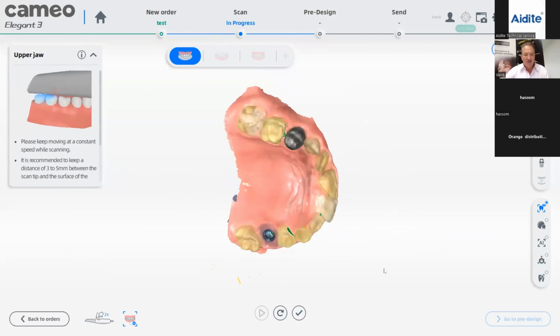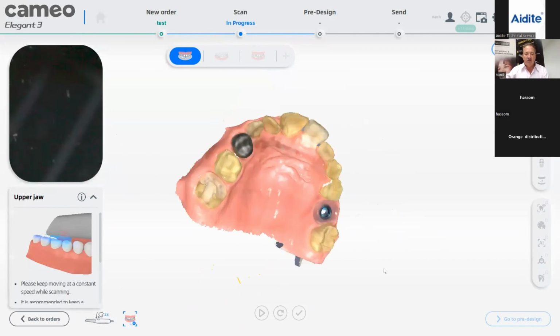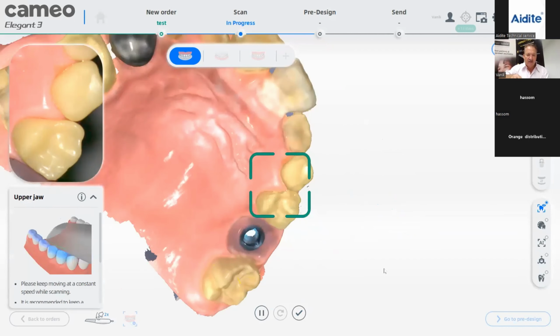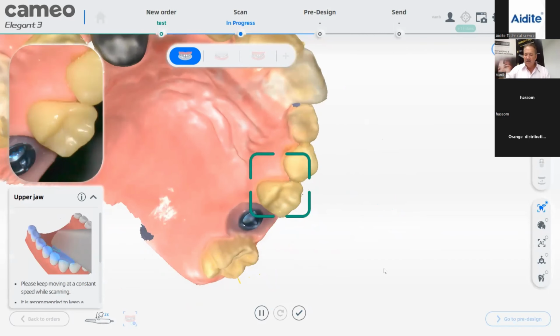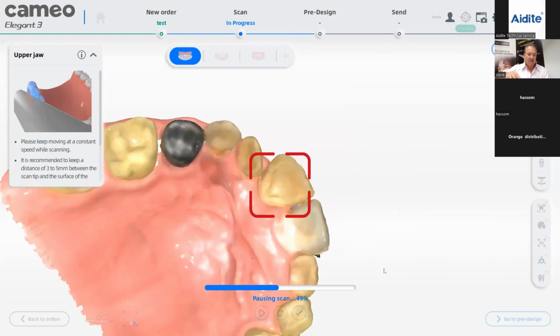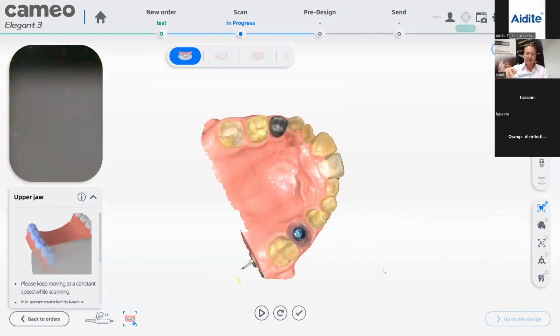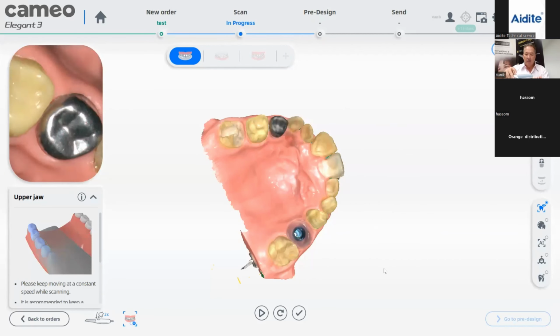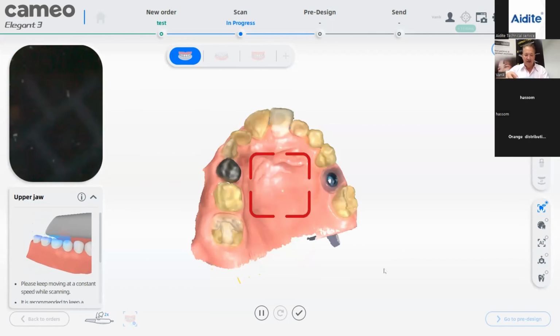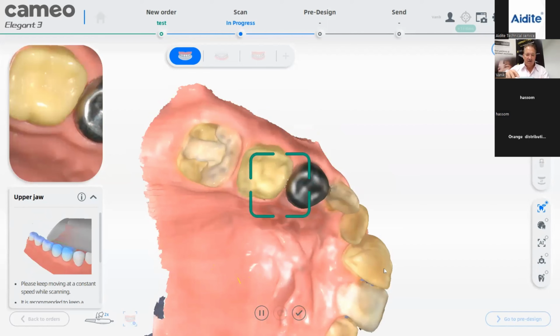And if you say, no, I need to scan this area once more, you switch on the scanner and you go to this area here, it's fixed. You go to this area here, it's fixed, okay? So very, very easy fixing areas. Now you see it's not scanning because I have to switch it on. The square is there. Let's switch it on.